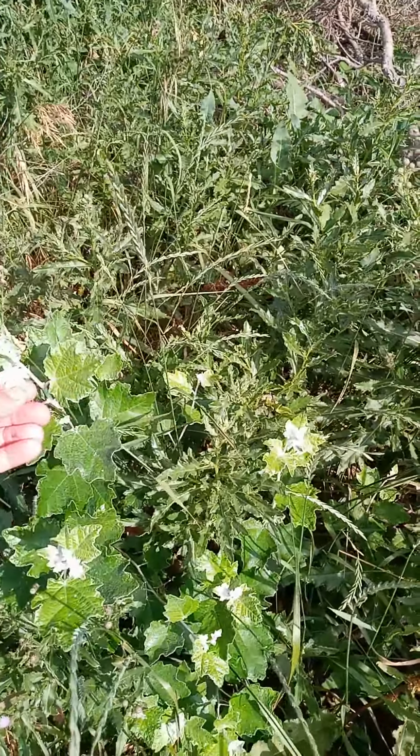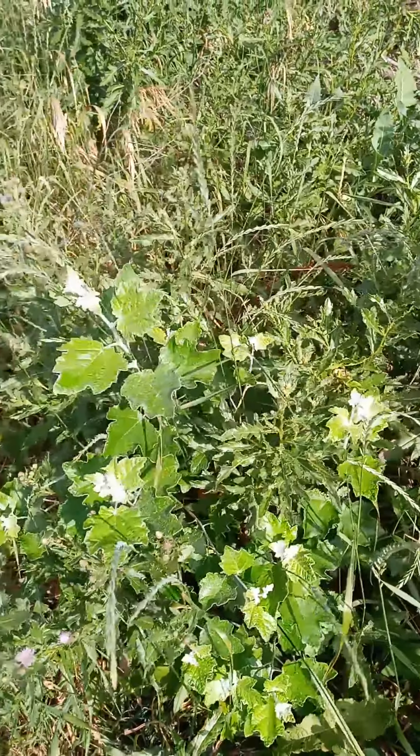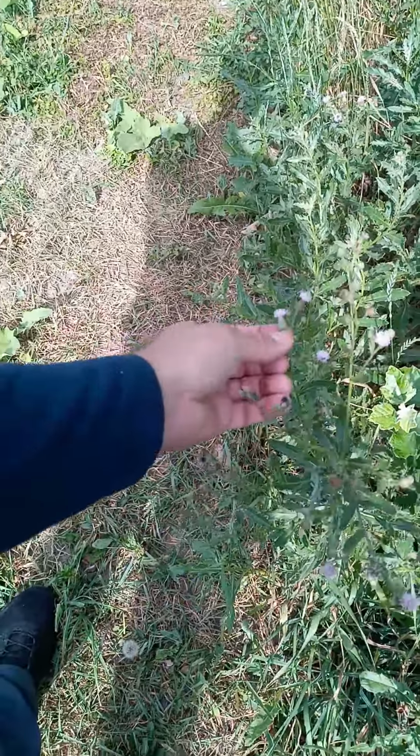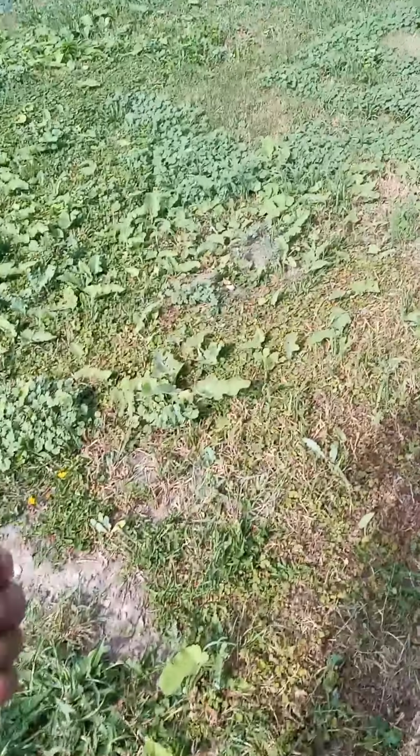Not sure what this is, but it looks familiar. And this is a pineapple thistle. It's good for you too, but you really can't eat it. You gotta dry it out, grind it up, and make like a herbal supplement out of it.